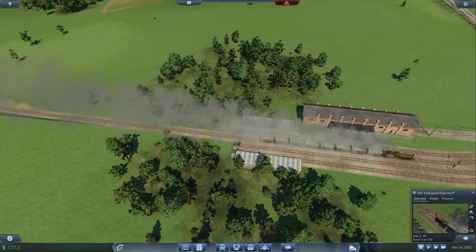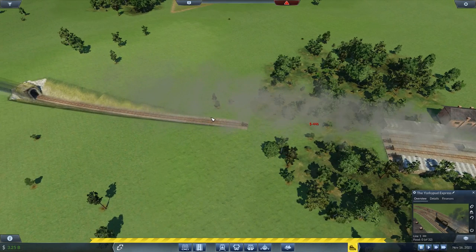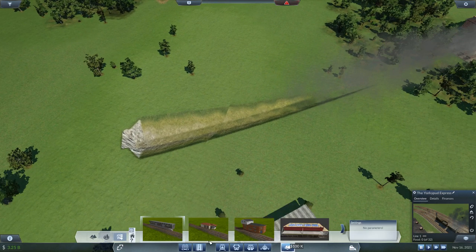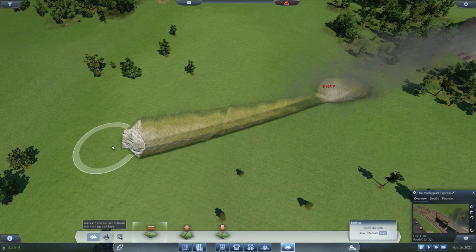Right, we can get rid of this track now. Let's get rid of that and a bit of that. And then all I'm going to do is just tidy up the terrain for now. And then I'll sort it all out offline, because you don't need to watch that. Oh. Try and smooth it, you bonehead.